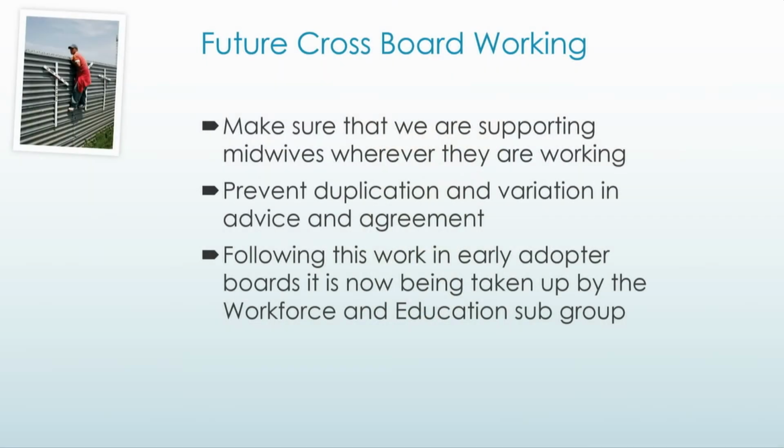So what Dorothy's talked about is really about, if we're going to have relationship-based care, it's also about the relationship building between the midwives and between the midwives and the consultants, and being able to talk to each other. And that's really what it's been built on.